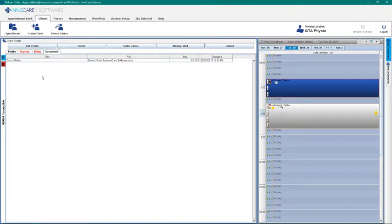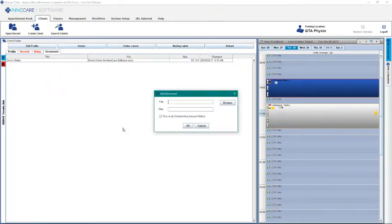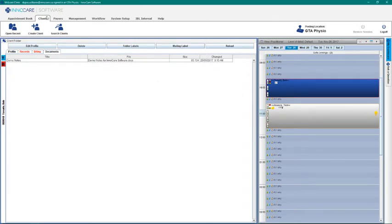So if you're looking to get rid of all that paper or make some space with that big filing cabinet you have in the back, you can easily upload as many files as you'd like to the software for any patient. So you just have to right click and hit add, and you will just browse your computer, add that directly in, no problem. All right.